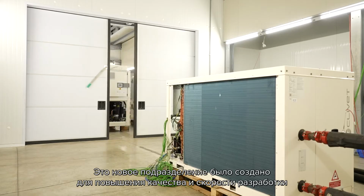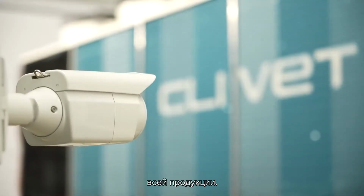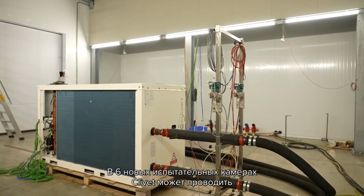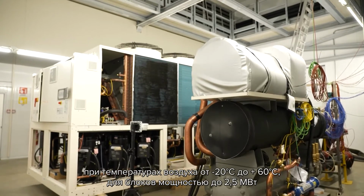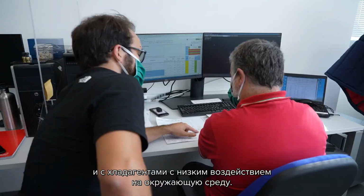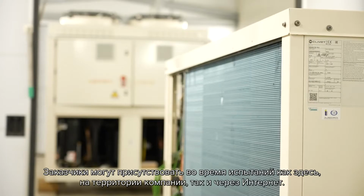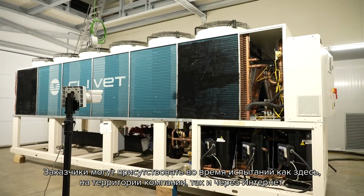This new area was created to increase the quality and speed of development of all the products. With the 6 new test rooms, Clivet can carry out more functional, performance, acoustic vibration, and stress tests with air temperatures from -20 to +60 degrees Celsius for units up to 2.5 megawatts and with low environmental impact of the refrigerants. Customers can attend the test either from here in the company or via the internet.